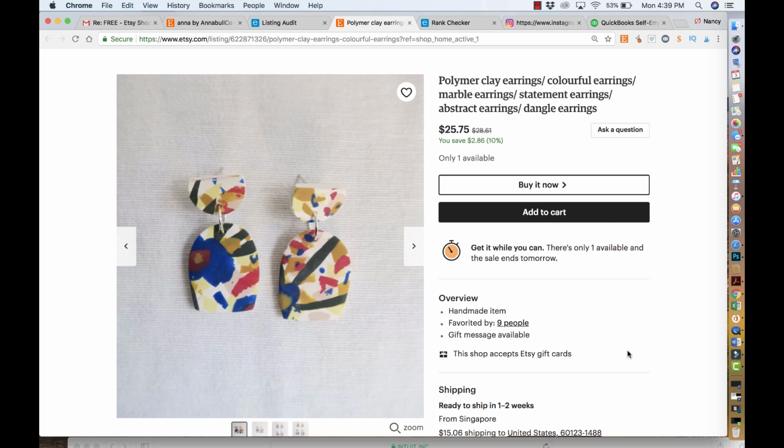A bad photo will prevent you from making a sale. It doesn't matter how amazing your product is. If your photo is not captivating enough, the person will keep browsing and they will not click on the picture to learn more about the product.